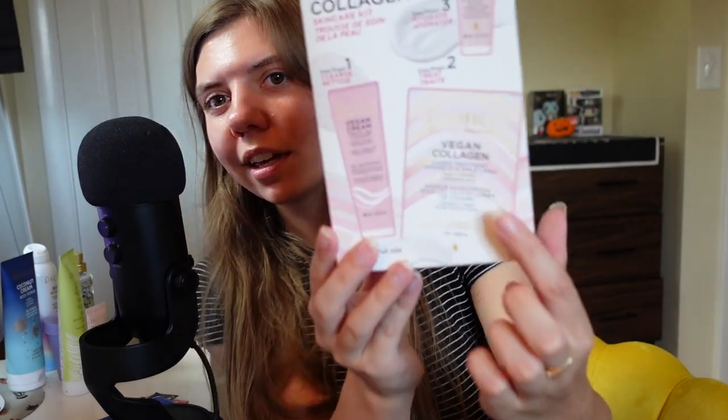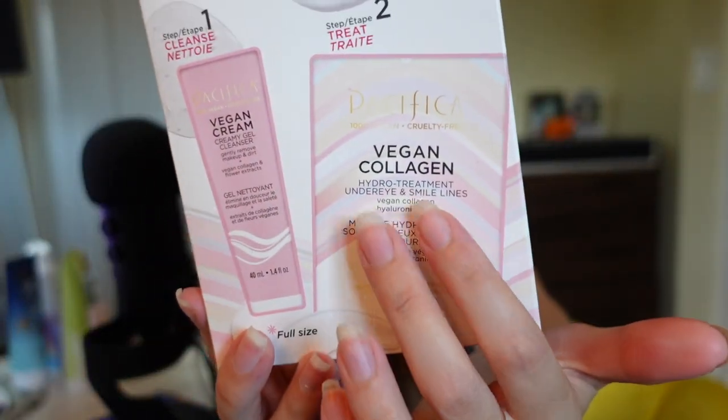Step one, we have the creamy cleanser that I just showed you. Step two, admittedly, I did already use. I used it last night. I couldn't wait. It's a hydro treatment under eye and smile lines mask. And it was literally just like, words are failing me at the moment, but cute little masky things, and I left them on for about 15 to 20 minutes, and then that was that. But it was cool.